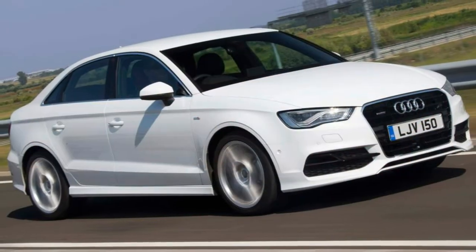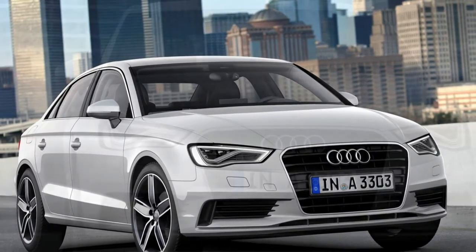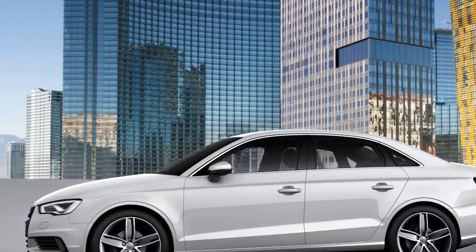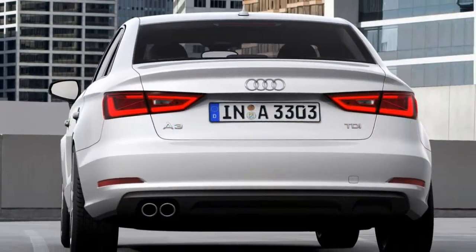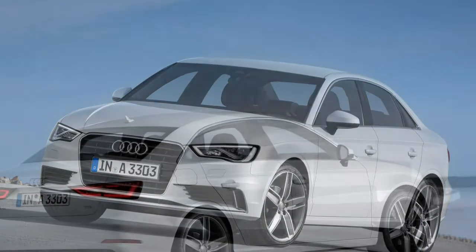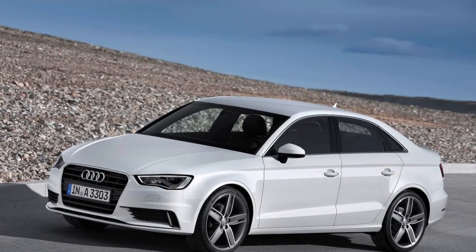Standard Audi A3 Saloon equipment. The A3 Saloon lineup kicks off with the Sport, coming with plenty of equipment, including 17-inch alloy wheels, Audi Drive select driving modes, xenon headlights with LED daytime running lights, dual-zone climate control, MMI multimedia system with sat-nav, Bluetooth and Audi Connect online services, cruise control, rear parking sensors, automatic lights and wipers.